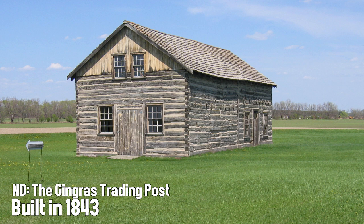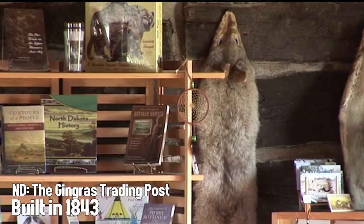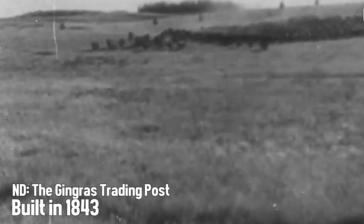This looks pretty isolated. It's in North Dakota, so it clearly is isolated. It's an old trading post in Walhalla, originally constructed in 1843. It was thought to have been a fur trading post. Back then, beaver was the main pelt of choice, but bison pelts became the du jour for people on the plains.